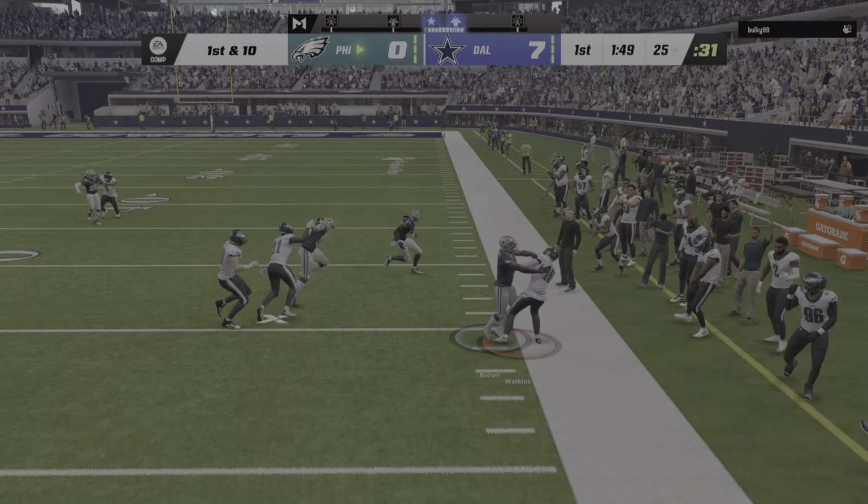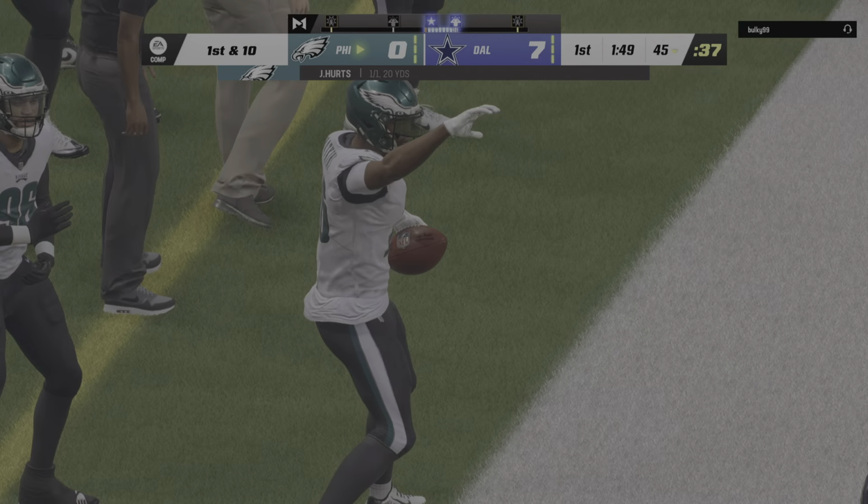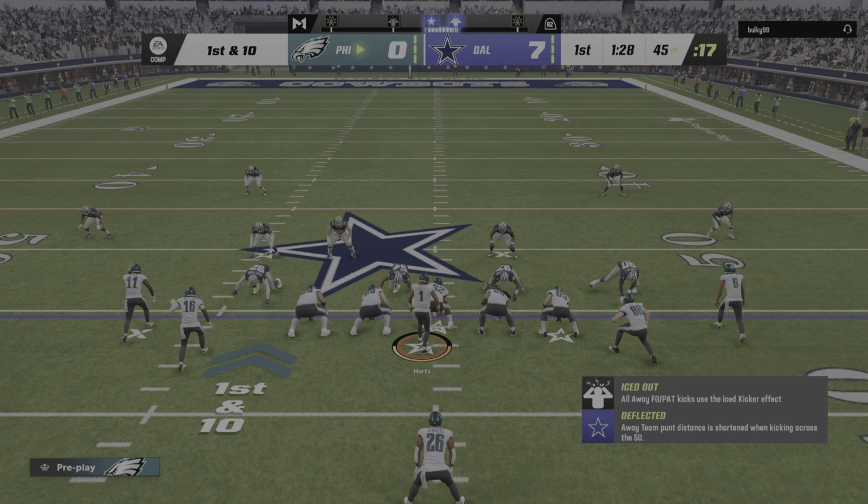Looking right side, and that's complete to Watkins. And he's going to be out up around the 45-yard line. A big play to start him out. Has him at the 45 already.